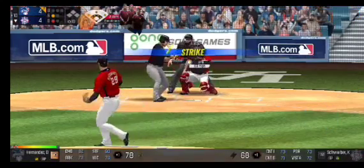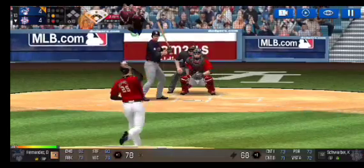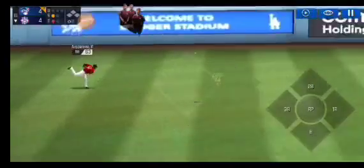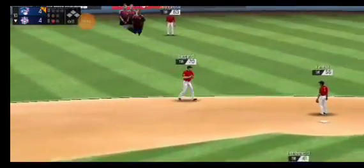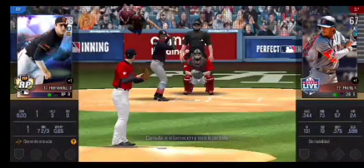Here's the windup and in there for a strike. Strike one. Here's the windup and the pitch. A little flare to the outfield. One out. Runner on first. The batter's stepping up to the plate.